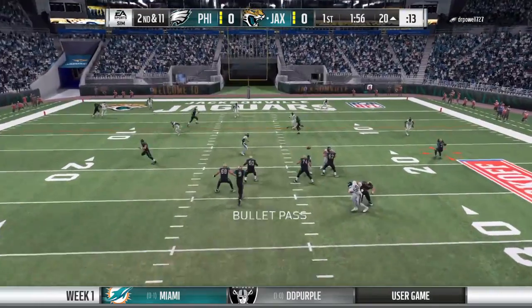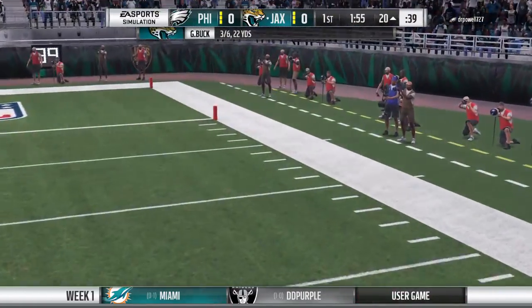Looking to throw on 2nd down. Bumped. And he rifles one incomplete.